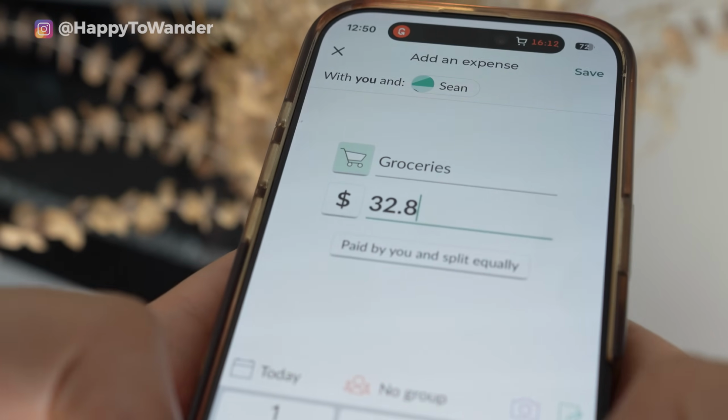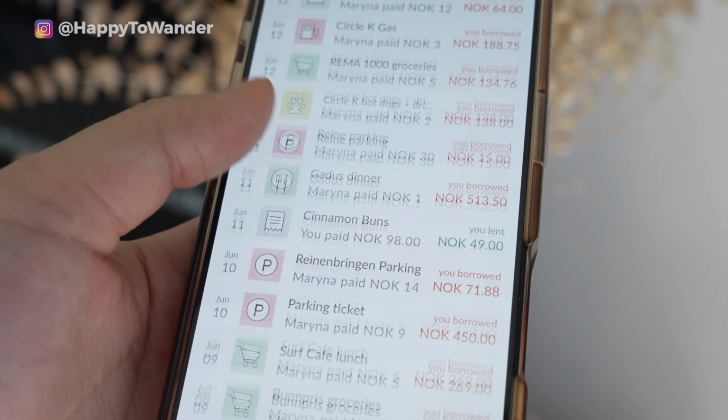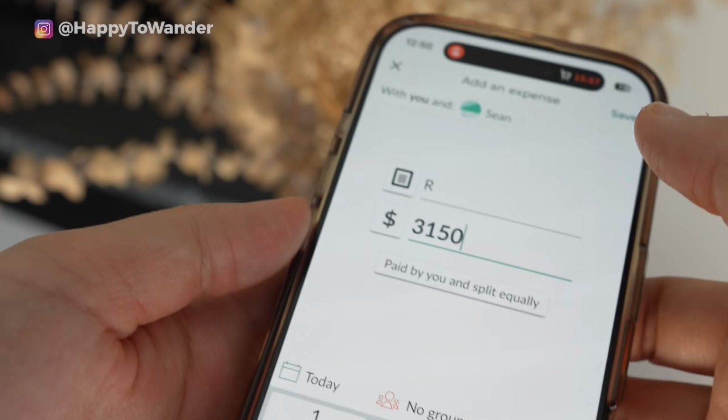So let's say you're on a trip and you and your friend are taking turns paying for dinner. You can just put those numbers in. You can even specify percentages, or if you want to be petty and say, hey, you had more drinks than I did, you can do custom amounts as well. And then it'll do all the math for you at the end and tell you who owes who what.